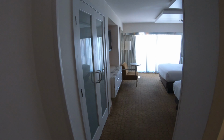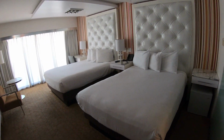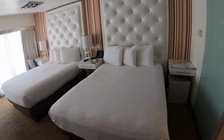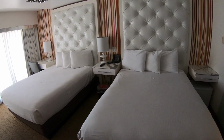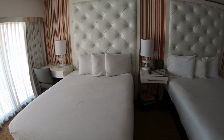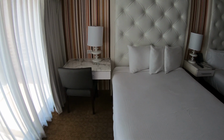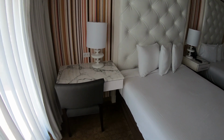And finally, here we are, room 15103. Let's check it out. Right off the bat, this is supposed to be my one king bed room, and as you can see, I have 2 queens, which would be great in the casino downstairs, but it's not what I expected in my hotel room. Perhaps I should go downstairs and have a conversation with that kiosk.